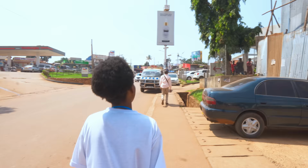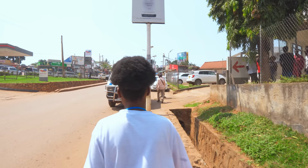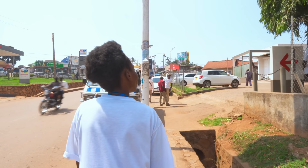Sheila leaves her neighborhood to visit her favorite salon in Kampala Gala. Here, she will use the simp's money to do her hair.